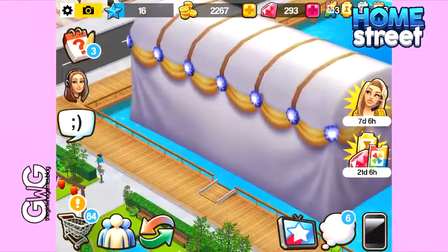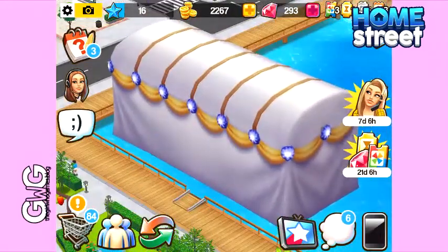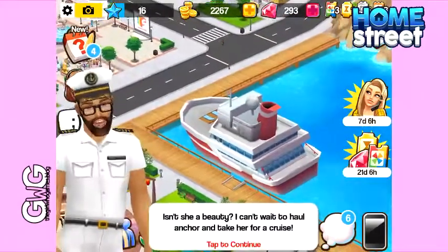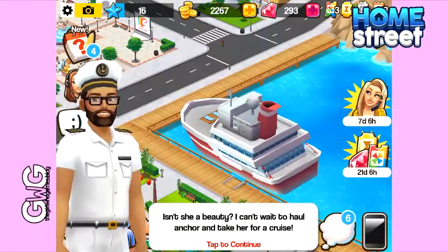Today in Home Street we're going to be completing the story When Your Ship Comes In. You'll be able to complete this one once you've repaired the cruise ship. So the cruise ship has been repaired now, so we just need to click on it and then the captain will appear.